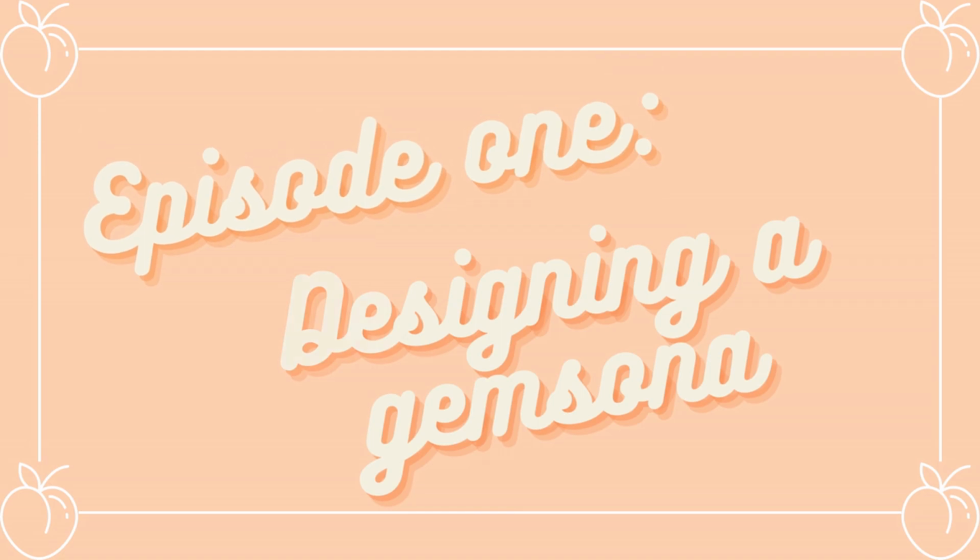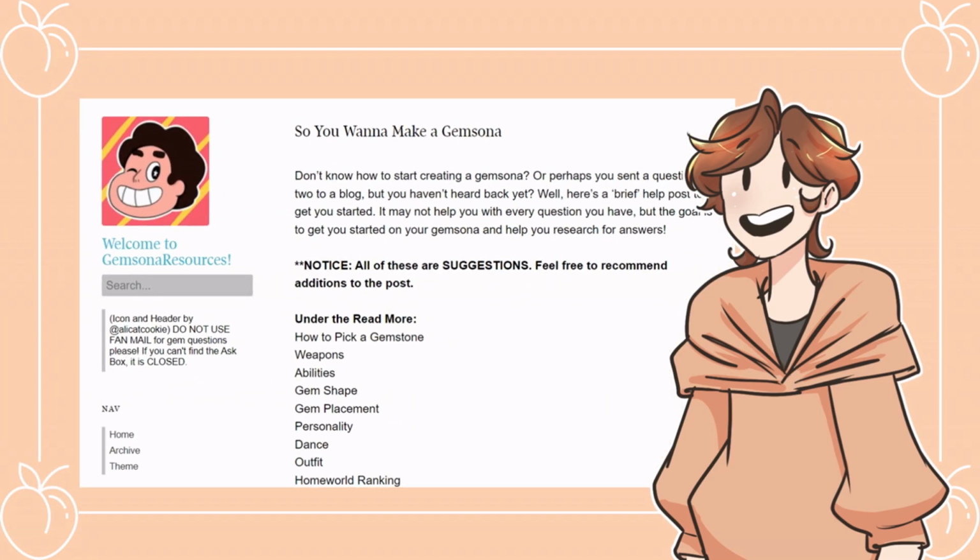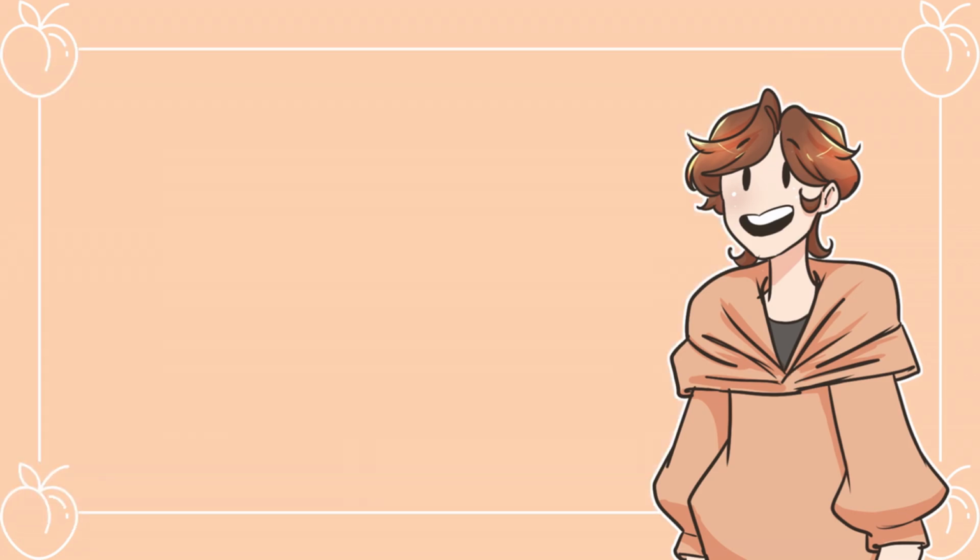This week, we're designing a Gemsona. When it comes to making Gemsonas, there aren't a lot of rules, but there are quite a lot of guides. However, the most extensive resource I found was Gemsona resources on Tumblr. I'll go ahead and link them down below.